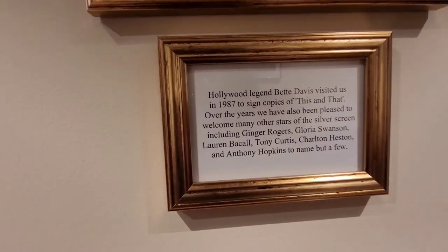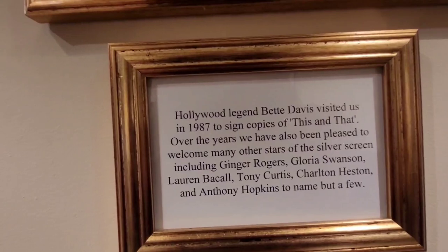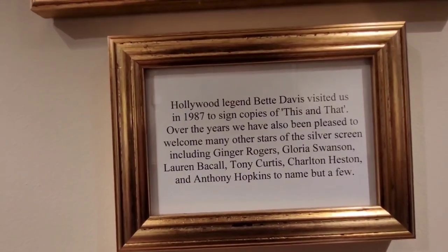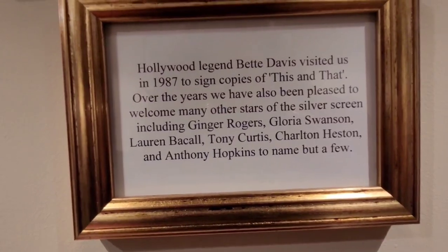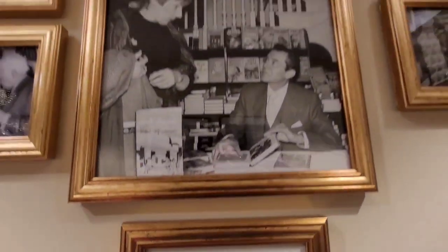Oh, look, Bette Davis visited us in 1987 to sign copies of this and that. Over the years, we have also been pleased to welcome many other stars of the silver screen: Ginger Rogers, Gloria Swanson, Lauren Bacall, Tony Curtis, Karl Malden, and Anthony Hopkins. Wow, Anthony Hopkins. Wow.